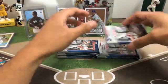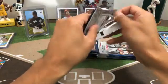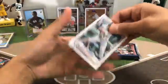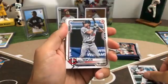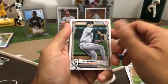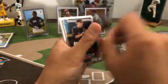All right, 6 packs here, 12 cards per pack, that's 72 cards. Okay, I got Miguel Cabrera, Max Kepler, Gleyber Torres, Blake Snell, Yu Darvish, Tarek Skubal rookie for the Tigers. Rookie of the Year favorites, got a Bowman Chrome, Nick Madrigal for the White Sox.